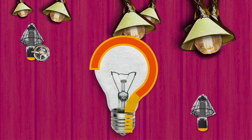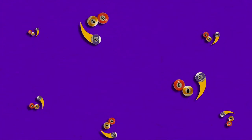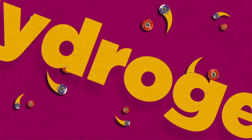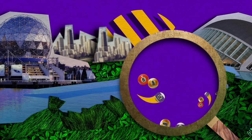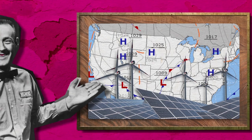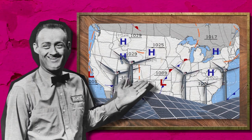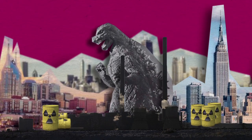What are the benefits of having such a powerful energy source? Well, the main source of fusion energy is deuterium, an isotope of hydrogen. Deuterium is easily found in water and produces more energy than fossil fuels. It does not rely on the weather, unlike solar and wind energy. It does not produce any greenhouse gases or long-lived waste.